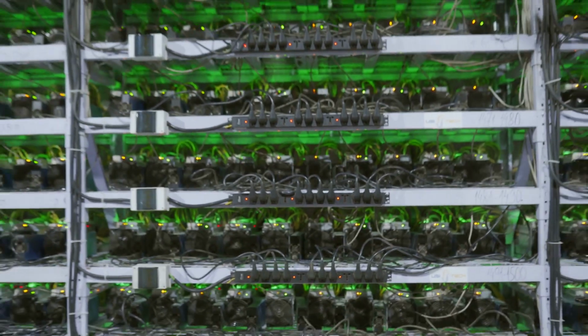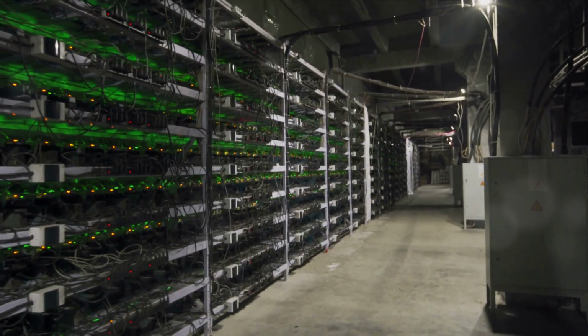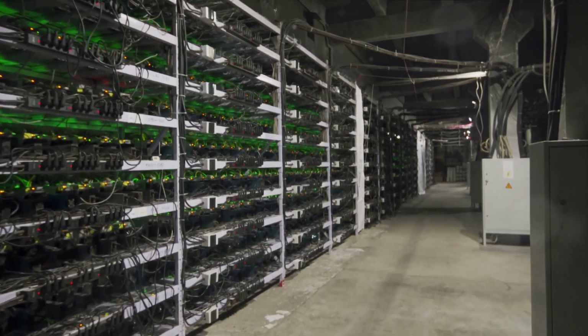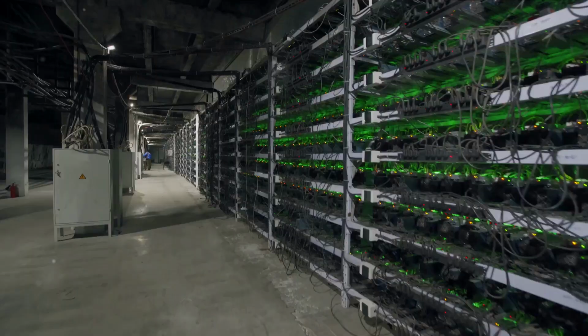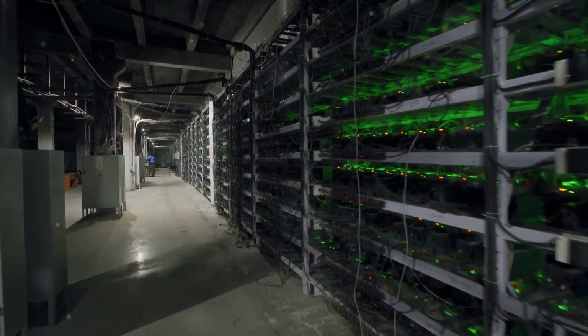Imagine a group of miners digging for gold. They're using their resources, time, energy, and equipment to solve complex mathematical problems. The first one who solves the problem gets the gold, or in this case, the cryptocurrency. That's what POW is all about.